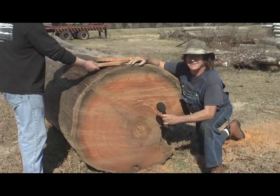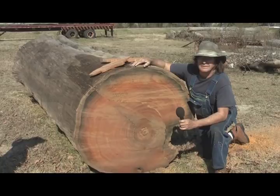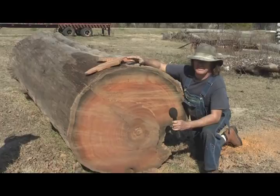Let me ask you a question about the term deadhead. Is this a deadhead cypress? Yes, sir. What is the definition that loggers use? What does that mean? The deadhead was the cypress.